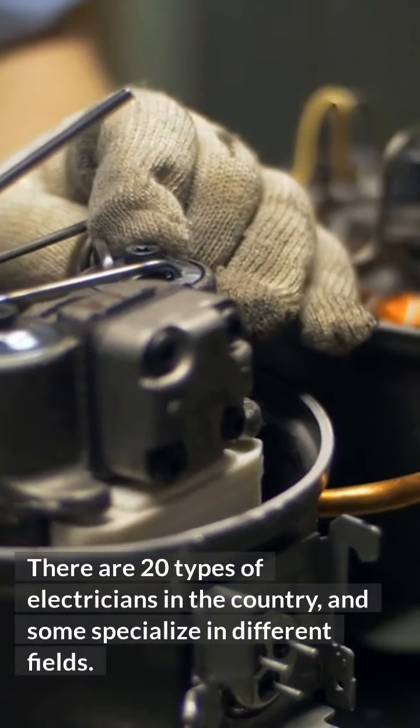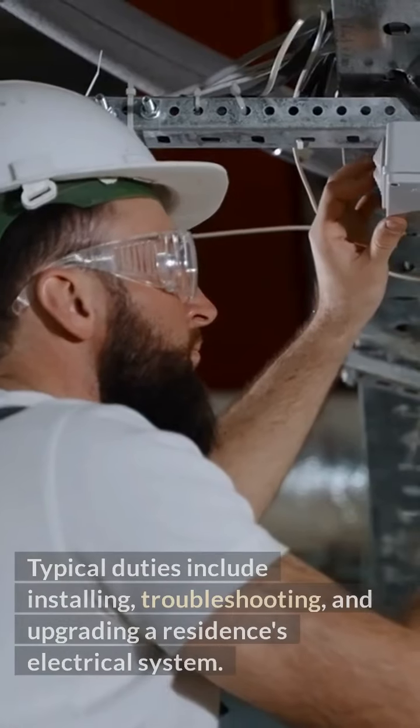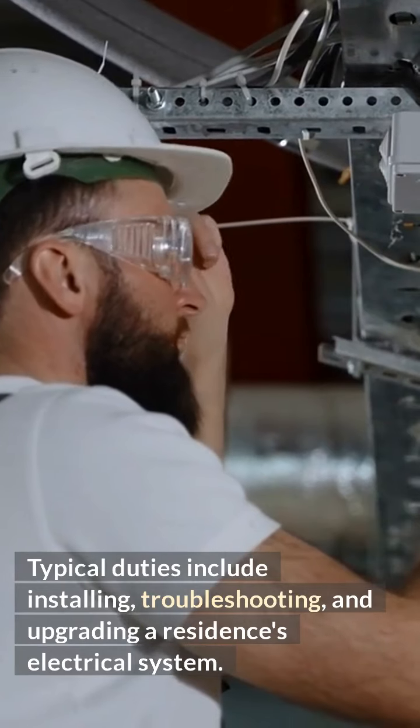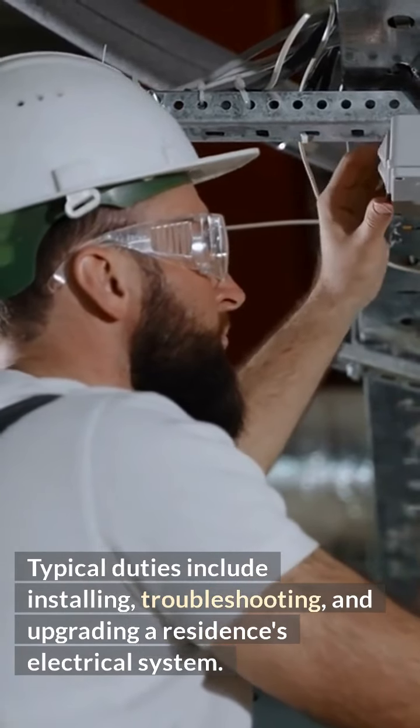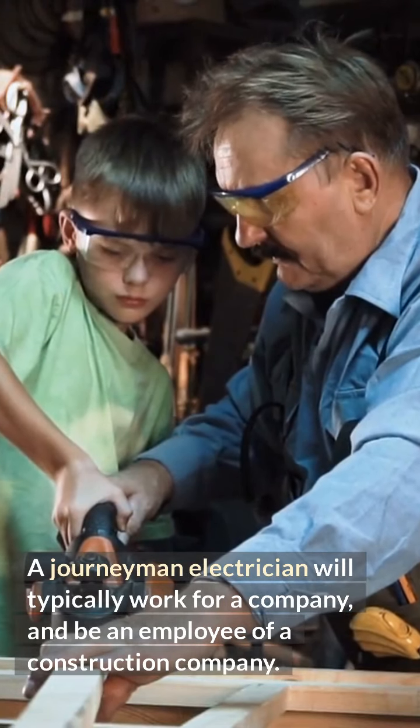There are 20 types of electricians in the country, and some specialize in different fields. Typical duties include installing, troubleshooting, and upgrading a residence's electrical system. A journeyman electrician will typically work for a company, and be an employee of a construction company.